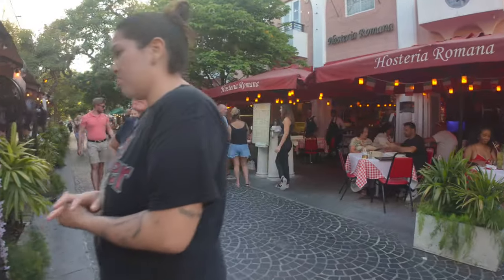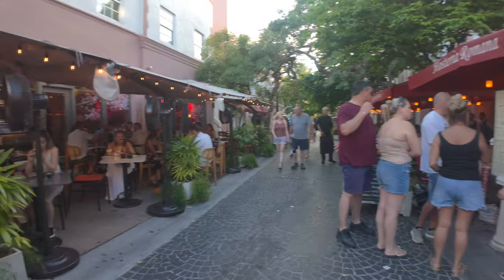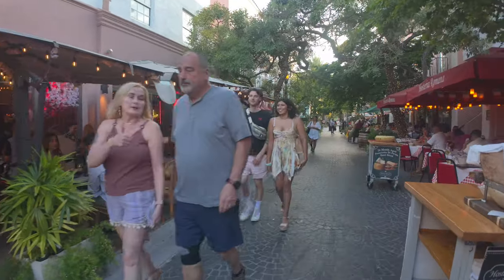Thank you, obrigado. Heading back to the hotel. Really nice here. We're on Española Way. Apparently, this is another famous district here.